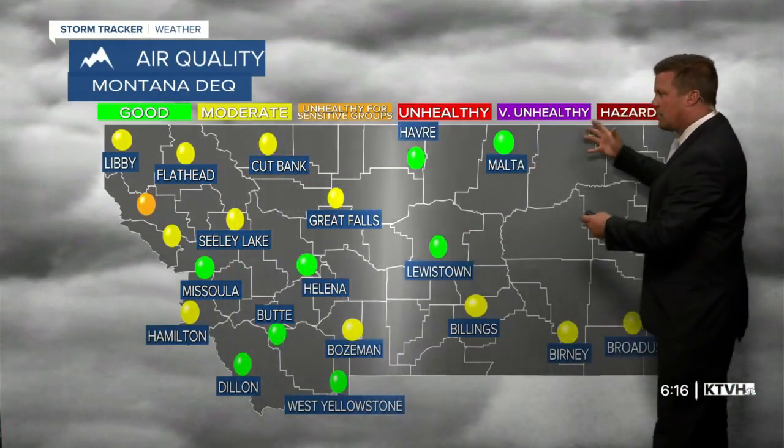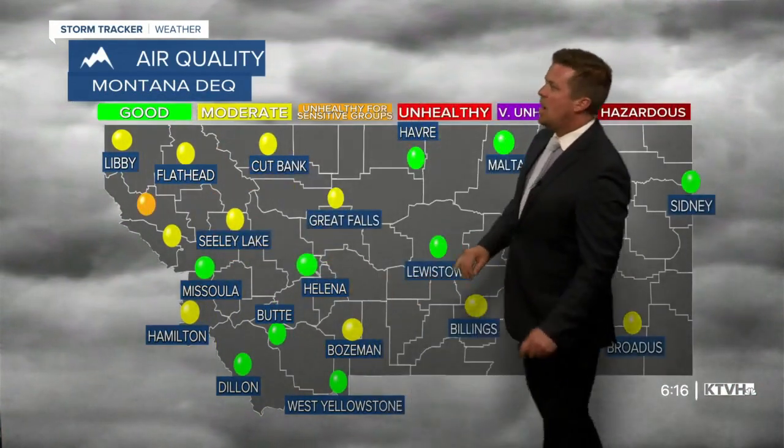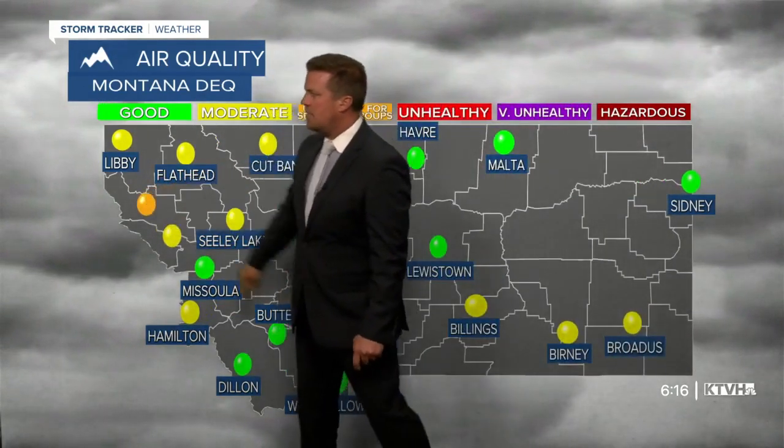Air quality, not too shabby out there today. Most locations looking at good air quality. A few locations looking at moderate air quality. There's an active fire emitting some good smoke around the Trout Creek area. That's why we're unhealthy for sensitive groups.